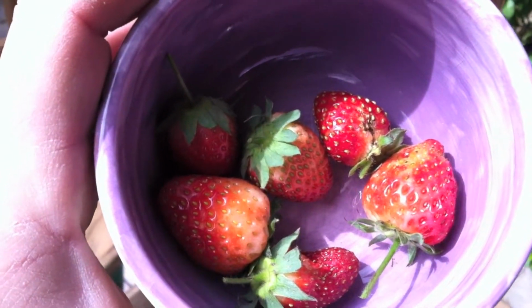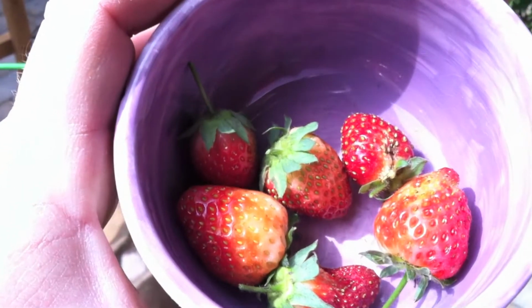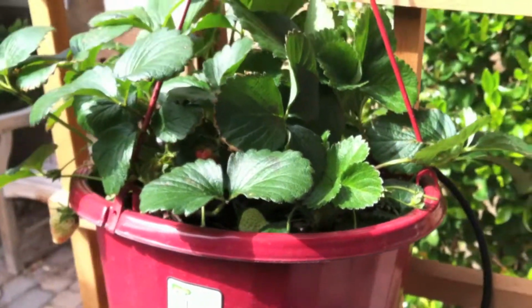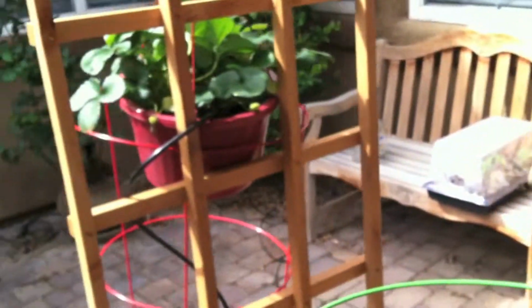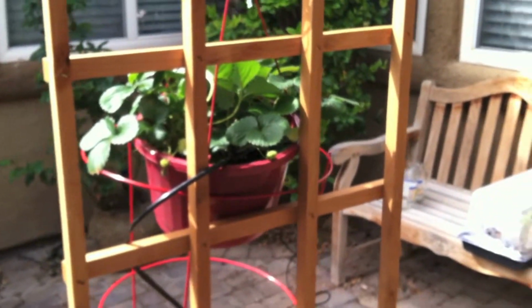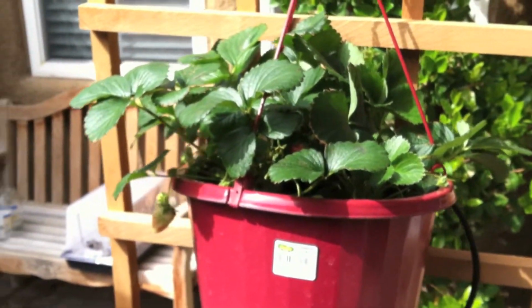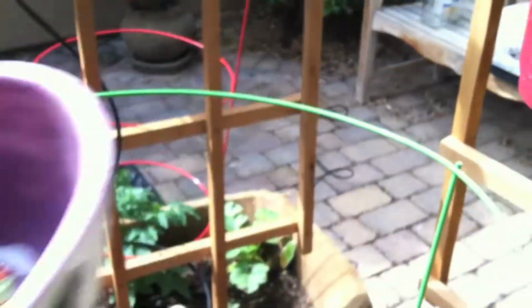It's Thursday the 29th of March, and I picked 6 strawberries this morning from my planters in the courtyard. Both of these plants are doing really well. There's plenty of strawberries still ripening on the plant and some new flowers starting. So, looks like these are going to work out really well. Got enough for a little snack there.